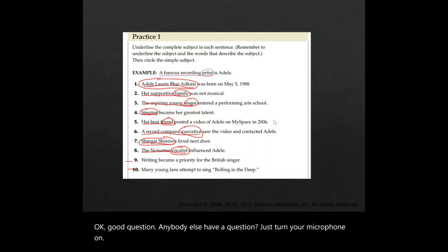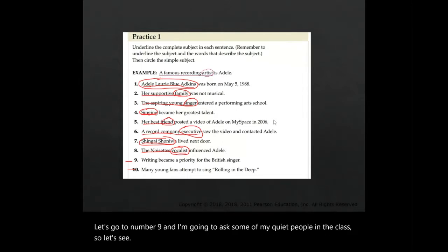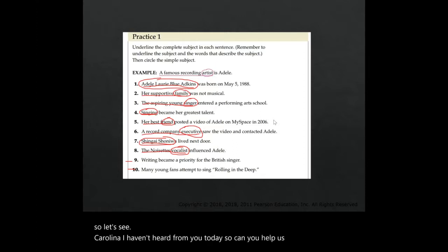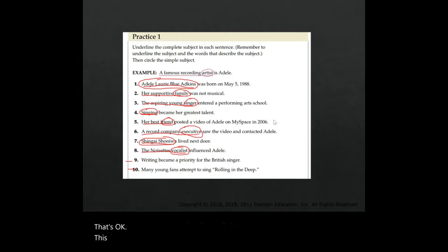Okay, so let's go to number 9, and I'm going to ask some of my quiet people in the class. So let's see. Carolina, I haven't heard from you today, so can you help us with number 9? What do we underline and what do we circle? Carolina. Teacher, I'm not sure. That's okay. Just guess. I think underline the British singer and circle singer.